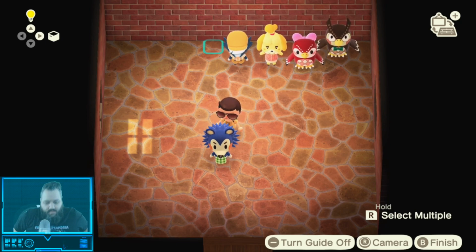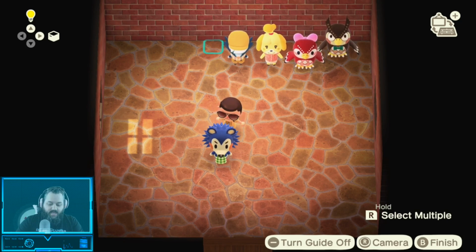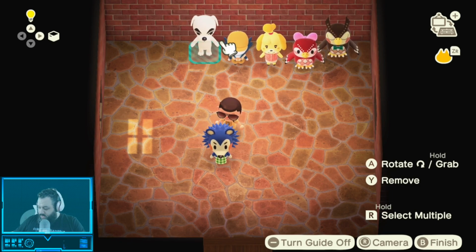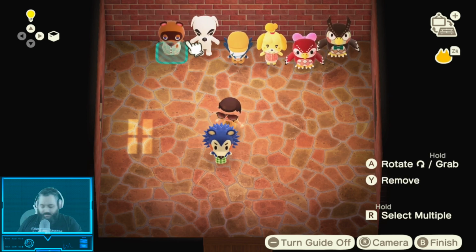So I'm trying all my Animal Crossing amiibos. So far, what you can see on the screen is what works. So let's try KK Slider. KK Slider works. I'm separating them on my desk here. Tom Nook. Okay, Tom Nook works. See if I can do a different Isabelle.